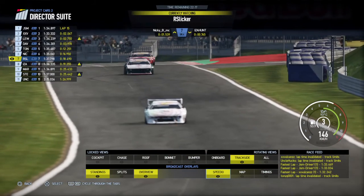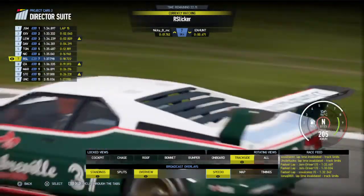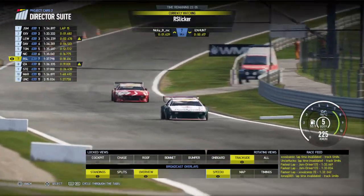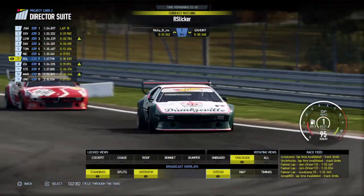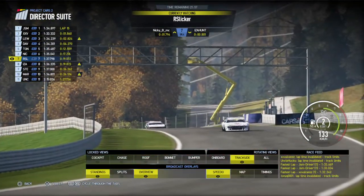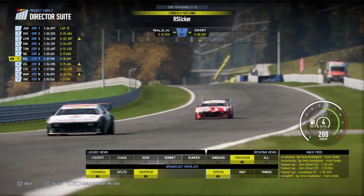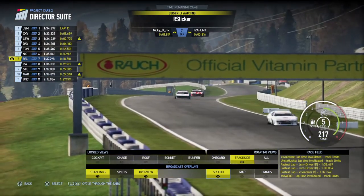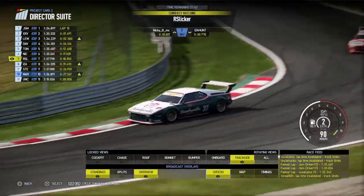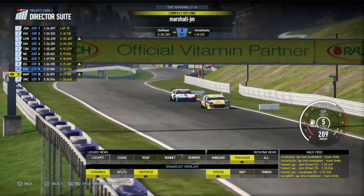Oh, bad exit there, turn 1 for Slicker. This is going to give Isaac a good run, but I don't think he's close enough to get the pass this time round. Marshall Simpson looks like he's made his way past Steve. No, Steve's still holding on.